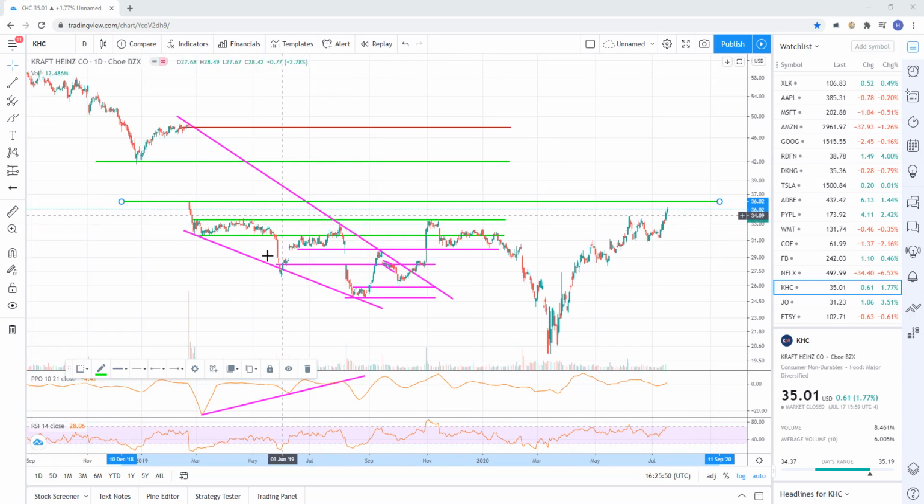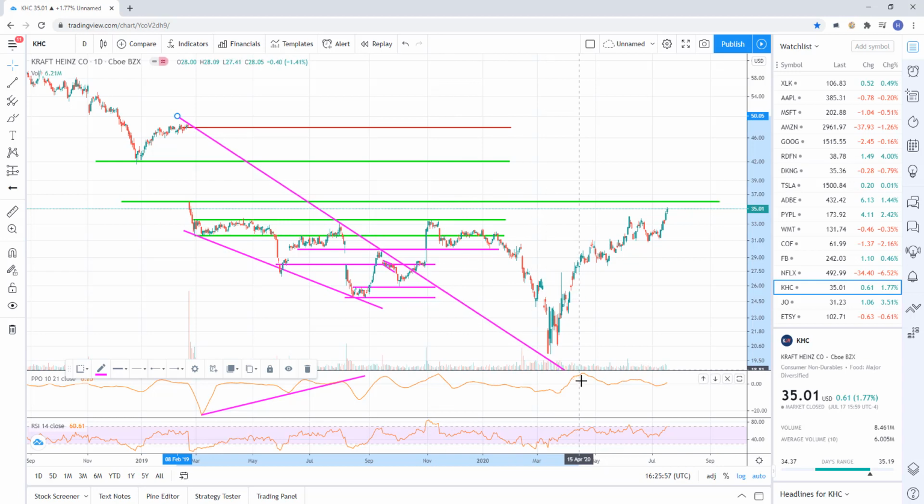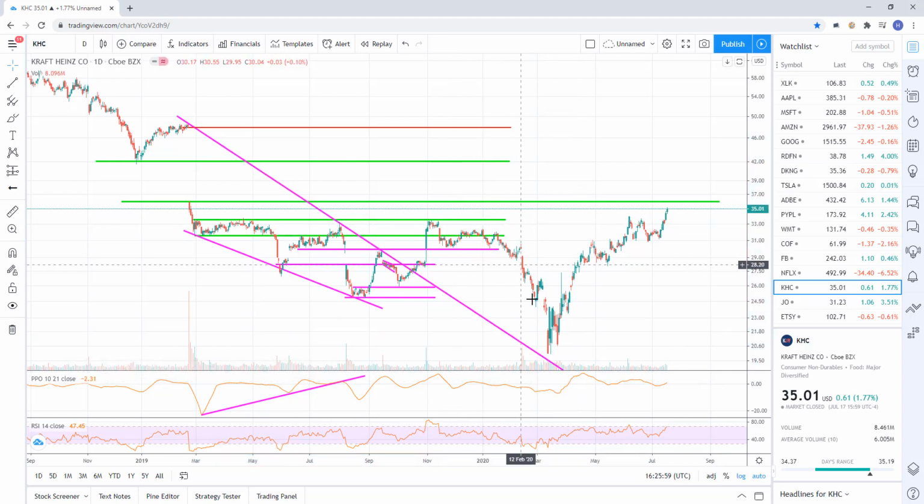For one, you had a bullish falling wedge right here. It broke out, it then back tested. If I run that out, this is probably going to close enough. It did a full back test, and now we're breaking higher.